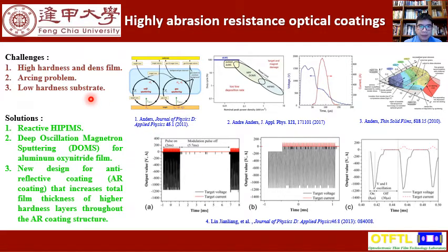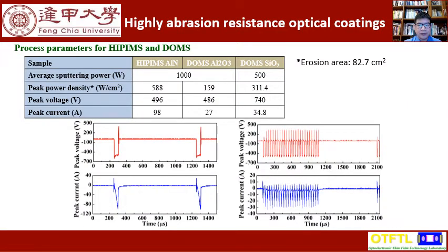For low hardness substrates, a new anti-reflective coating design concept was proposed, which increases the thickness of the high hardness layer in the anti-reflective structure. Optimized process parameters for HiPIMS and DOMS of aluminum nitride, aluminum oxide, and silicon dioxide coatings are listed in the table. HiPIMS for aluminum nitride has a higher peak power density than other processes. The discharge voltage and current waveforms of HiPIMS and DOMS recorded for aluminum nitride and aluminum oxide are shown in these two figures.